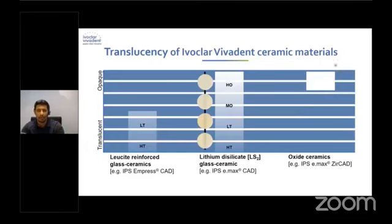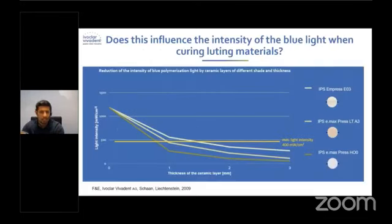Because now we're moving on to the indirect restorations. There was an internal study done where we shone normal light at high power mode, so we're talking about 1,200 milliwatts per centimeter squared, and we put IPS Empress, one of our most translucent materials, and compared that with the low translucent e.max Press and a high opacity, which is mimicking the zirconium oxide. We do have zirconium oxide, but this is comparable in terms of translucency. As you can see, after 1 millimeter of ceramic thickness, only the IPS Empress is probably still receiving the minimum requirement of 400 milliwatts per centimeter squared.